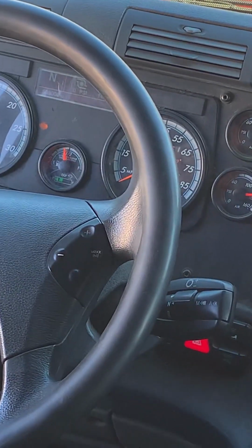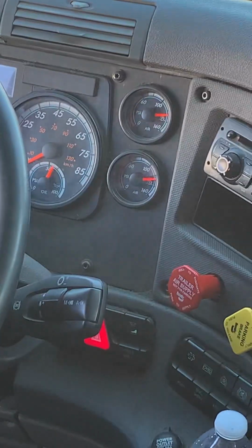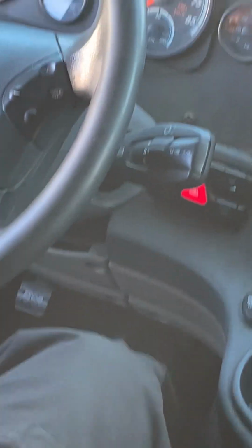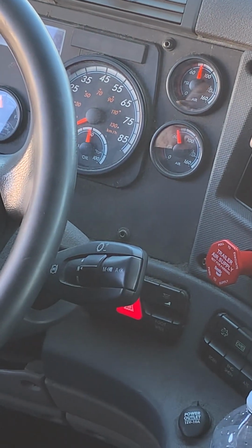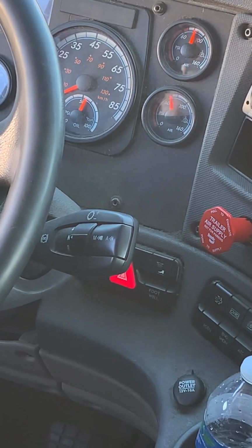Move again, it gets stuck. So when that happens, like it sticks in one area, I bleed it back down below 100 psi and start it back over. You gotta go below 100 psi, you gotta build it back up. When that happens, don't forget, that's what you gotta do.